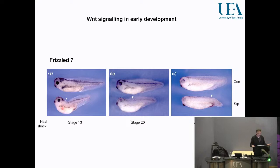So using these kinds of experiments, we were able to say that Frizzled-7 is playing a role in these early gastrulation movements. And we went on to show that it plays a role in what we call convergent extension movements that occur during gastrulation, but I'm not going to go into that kind of detail here. So we've identified different Frizzleds, and we begin to give them functions as well during early development.